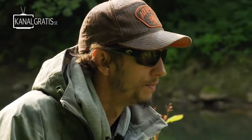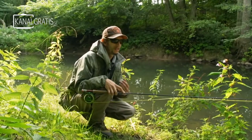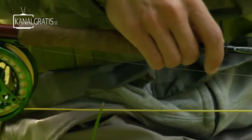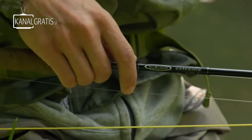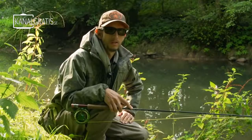As you can see, this is quite a small river. It's low water, it's gin clear water. We're gonna go and spot the fish, choose the fish that we wanna catch. There's extremely big fish in this little river. And we gotta sneak like Indians to get close to the fish. We gotta use everything we learned. We gotta try our best.